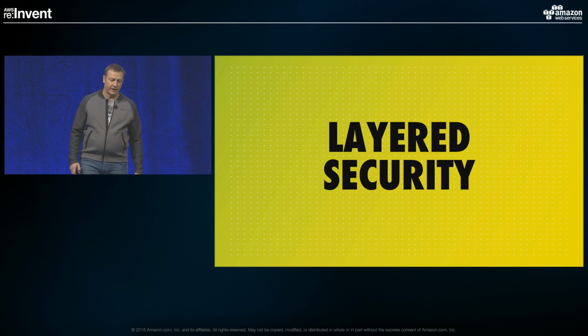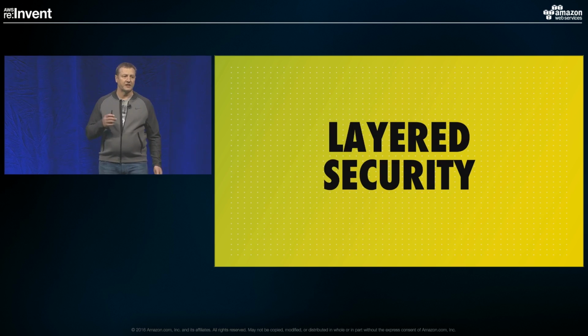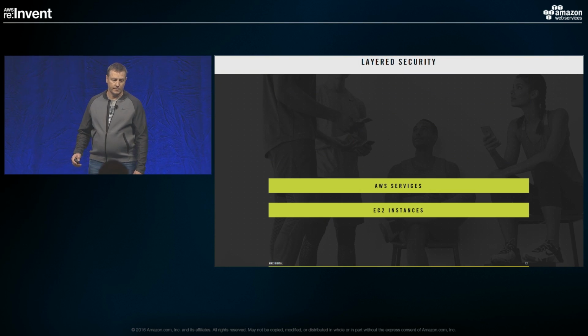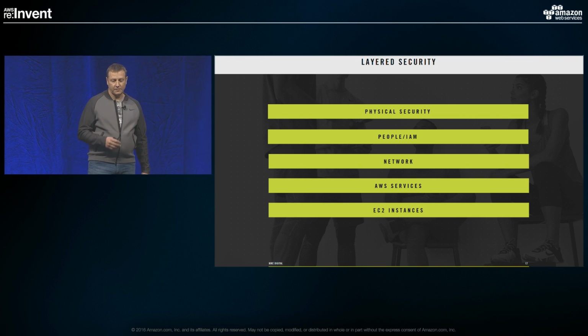So let's look at our layered security model for a minute. One thing you could say is, well, what do you mean layers and why do you have layers? The real principle behind all of this is that if you have multiple layers of security and you get compromised in one layer, all the other layers are still in place to secure your infrastructure. As I already mentioned, we secure at multiple levels, everything from physical security of our MFA tokens down to multiple layers on the EC2 instances themselves. And I'll talk about each one of these briefly now.